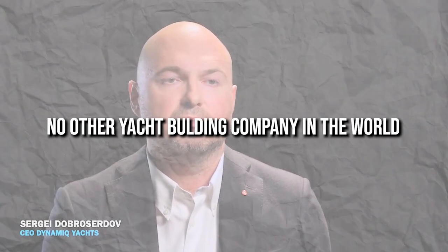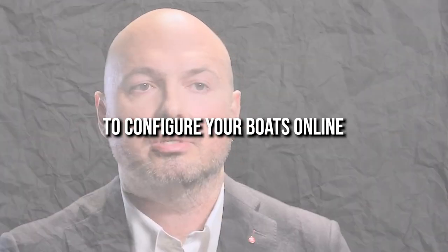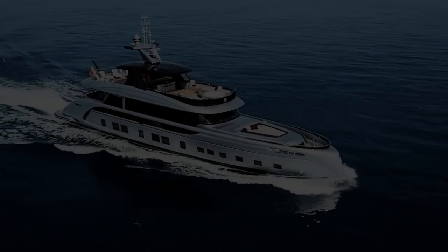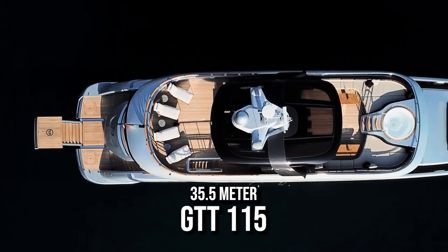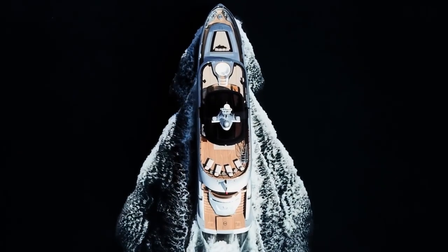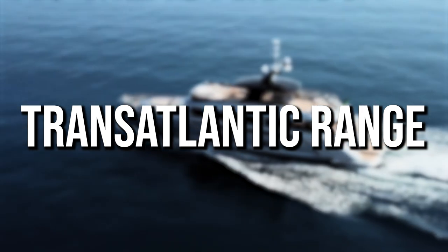No other yacht building company in the world can provide you a possibility to configure your boat online with plenty of options. The 35.5 meter GTT 115, a custom and elegant yacht created in tandem with Studio F.A. Porsche, combines the best of fast, comfortable cruising and transatlantic range.